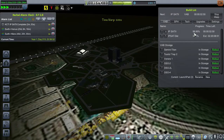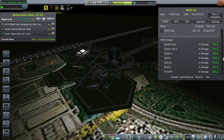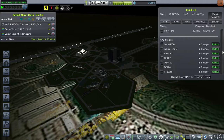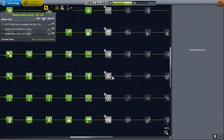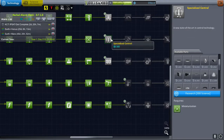The great thing about Kerbal Construction Time, sorry, I forgot the name of the mod, is that it allocates funds when the rocket is built, not when you launch it. So this 156, I could go build another rocket if I wanted to. Or I could roll one out in storage that funds have already been accounted for. But I have 332 science, so I'm going to see if I can unlock something. I can. Question is what? What do I want to unlock?